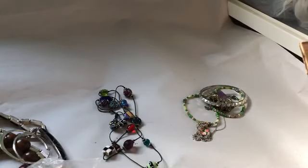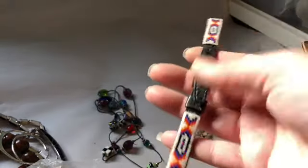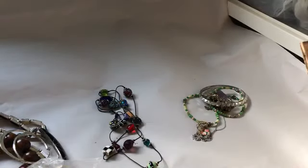Here is a hinge bracelet. Don't see any markings on that. Jesus is the reason for the season. Little lapel pin. It'll go in my lapel pin lot. Individual beads. There's several of those. Watch band. Go in the craft lot.